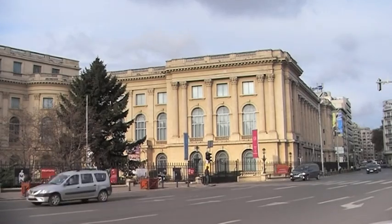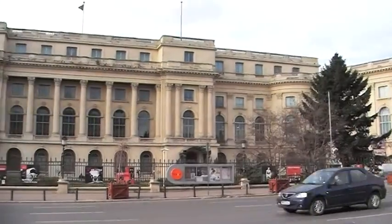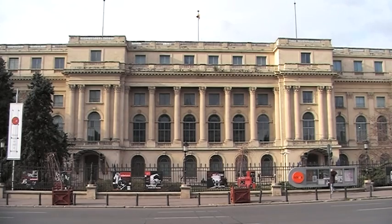This building behind me is today Romania's National Art Museum, and it's one of the few museums in Bucharest which is really worth spending time in. The pick of the exhibits is the exhibition of medieval art on the first floor. The building was actually originally built as a private residence by a very wealthy landowner called Dumitru Church, but when his sons squandered their inheritance he was forced to sell it to the state, and it became the royal palace of Romania's first king.